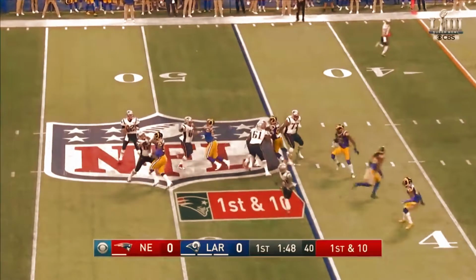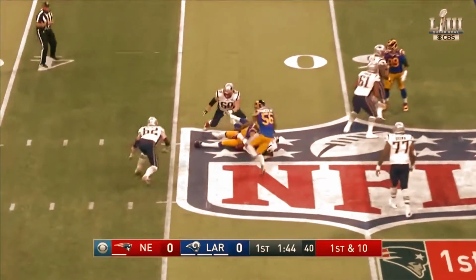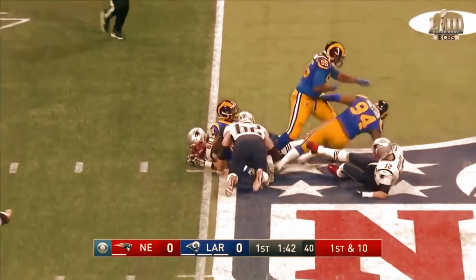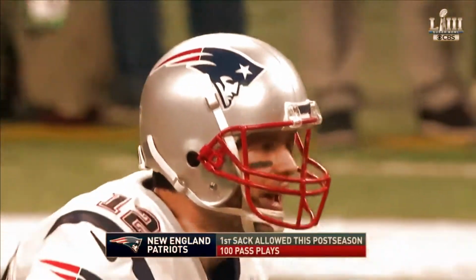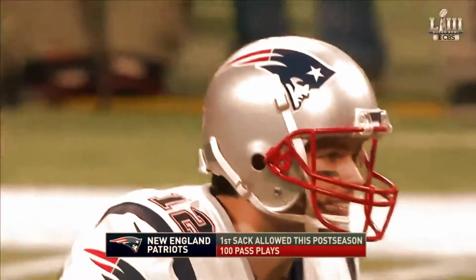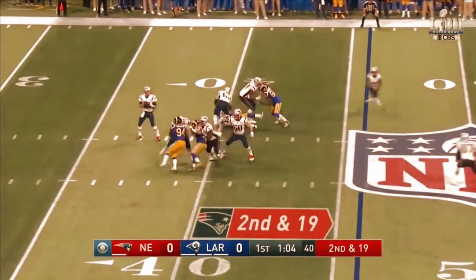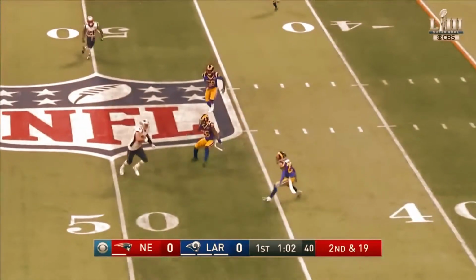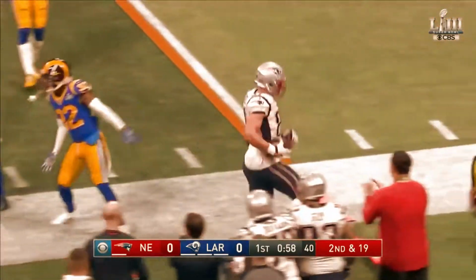First down, play action. Brady with all kinds of time. Now in trouble, and the ball's out. Recovered by New England. So that's the first sack of the postseason of Tom Brady. It took 100 pass plays to get there. 2nd and 19. Trying to get a lot of it back. Gronk. So hard to bring down.